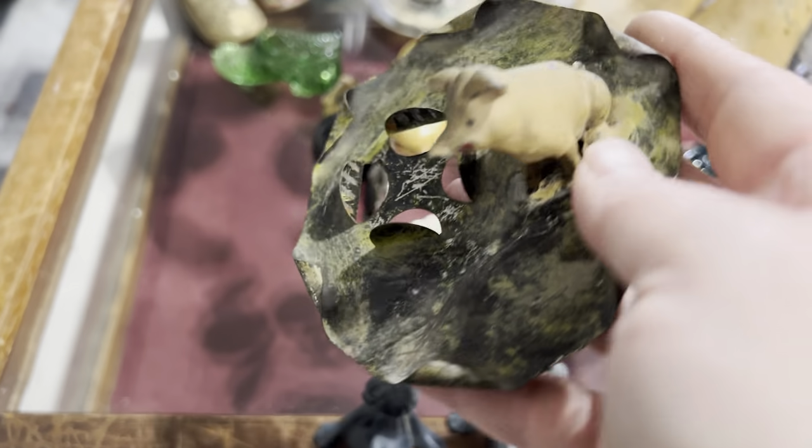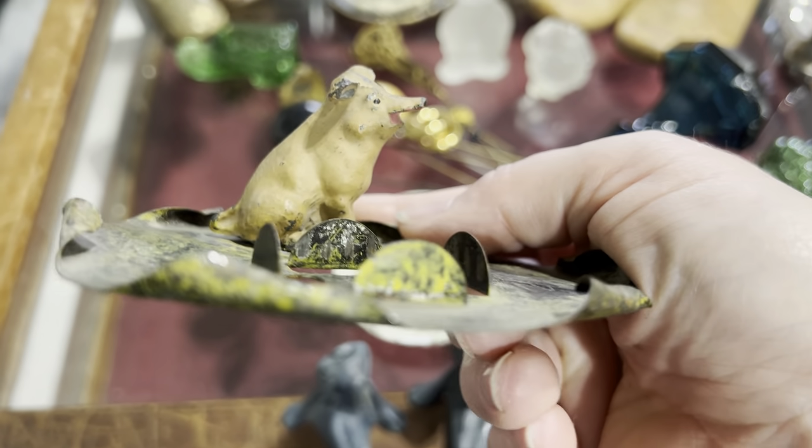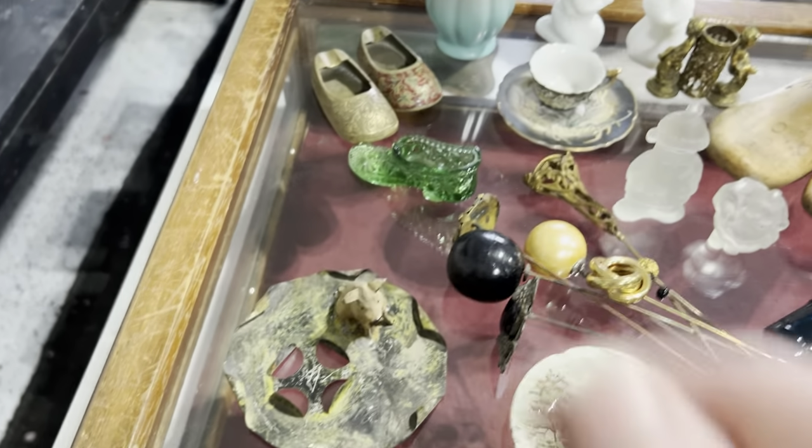And then we got this cute little, I think he must be a candle holder, but look at the pig. Oh, he's not the cutest pig, but he's a pig and he's funny. Plain and simply, he's funny.